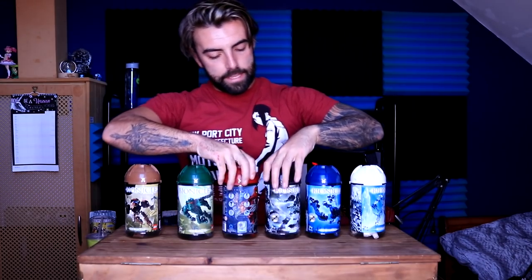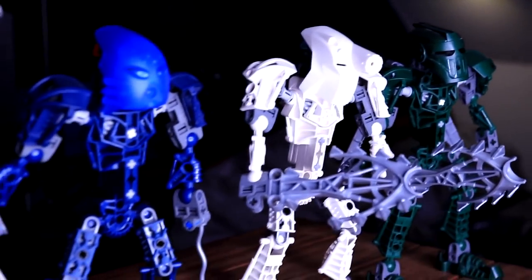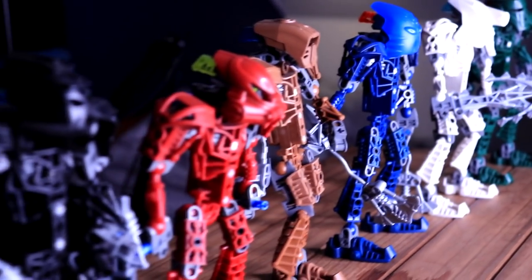The next one is, I actually don't know their names. Oh yeah, yeah, I remember these. These are the Metra Nui. They are going back to the sort of humanoid shape. These have probably got one of my favorite designs for the whole set.